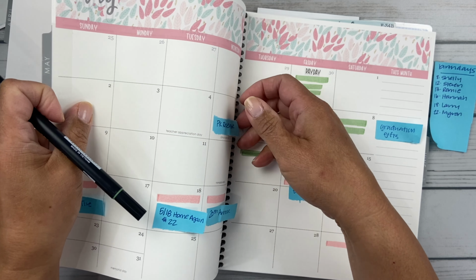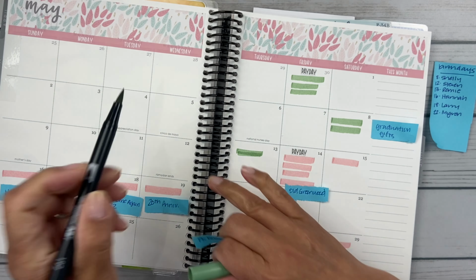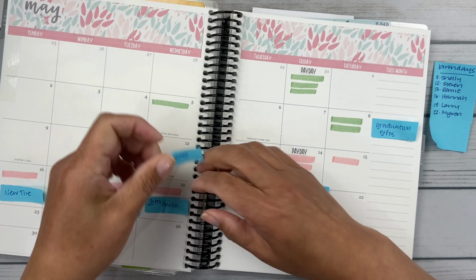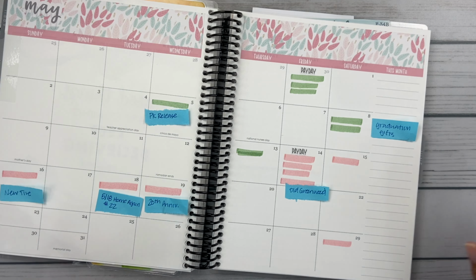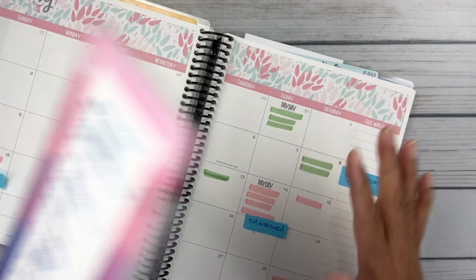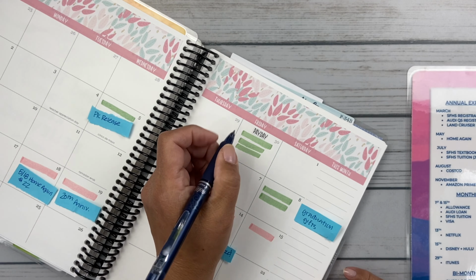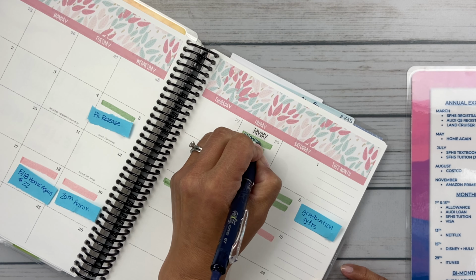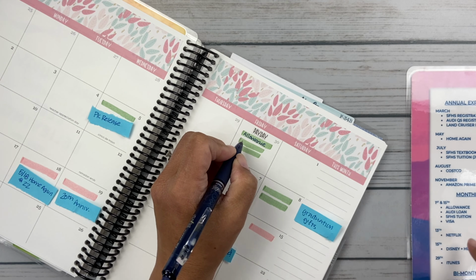I always put the planner kit releases in here so I know to make sure that I'm budgeting for like the fun stuff. Okay, so now what I'm gonna do is I'll go ahead and write them in just because I like to highlight before I write them in. So I always start with allowance.